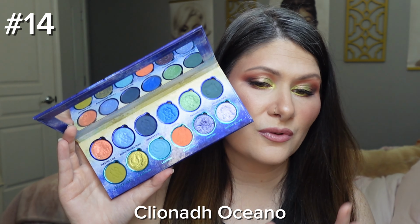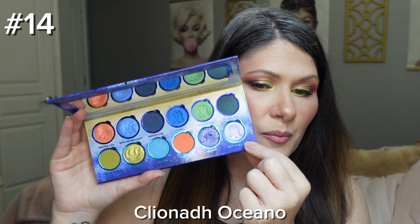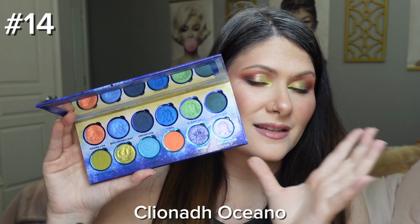I like this one mixed better with one of the other two from the collection, but it is a very beautiful color story. The shimmers in here are beautiful. I love this orange one over here in this really light purple shade. It's absolutely stunning as well. But again, it's the mattes when it comes to these palettes.